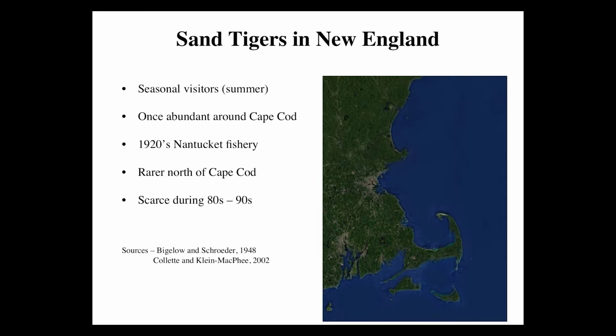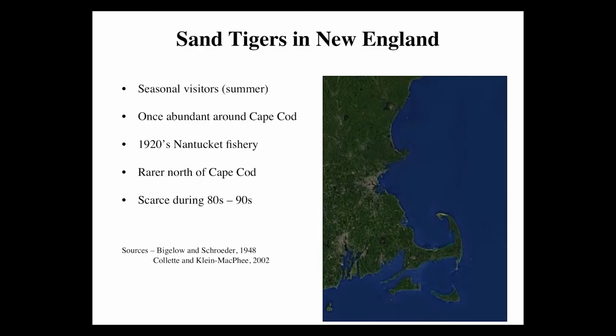And so abundant were they in this region during the early 1900s that they actually supported a directed commercial fishery off of Nantucket Island and then here in Nantucket Sound.